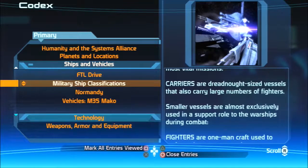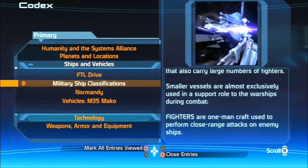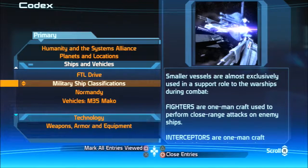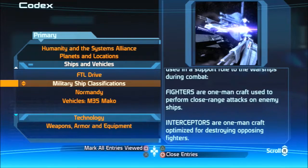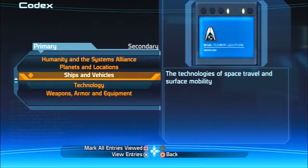Carriers are dreadnought-sized vessels that also carry large numbers of fighters. Smaller vessels are almost exclusively used in a support role to the warships during combat. Fighters are one-man craft used to perform close-range attacks on enemy ships. Interceptors are one-man craft optimized for destroying opposing fighters.